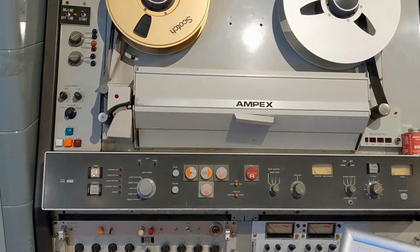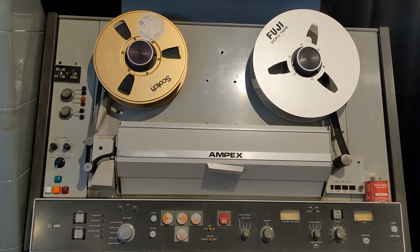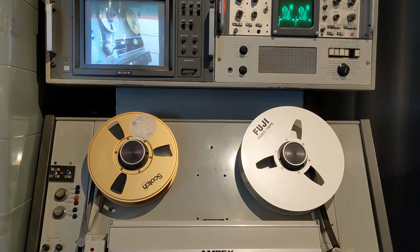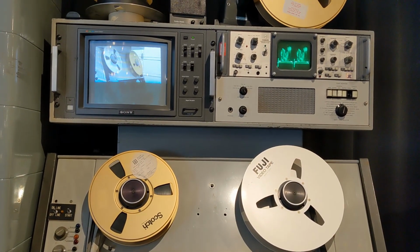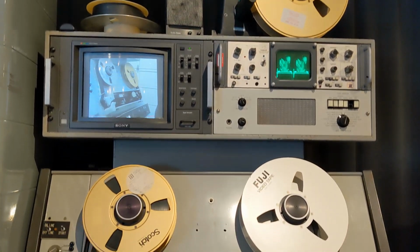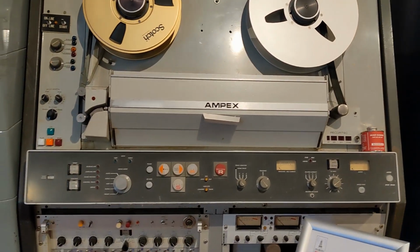And this is the same transport as the Ampex MM1000, which was one of the first, if not the first, 16-track. So there's the VR 1200.